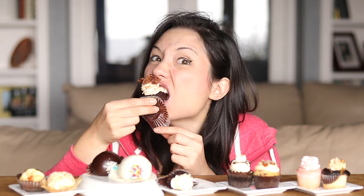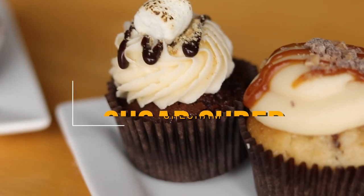This is one of the popular flavors, one of their award-winning flavors, I guess. Ooh, that's good. Surprisingly, the bacon was still crispy. Chocolate cake itself is okay, still not as moist as Toadstool. I'm surprised by how much I love the bacon. The bacon with the peanut butter frosting, that's a great combo. Next up is Sugar Cube.